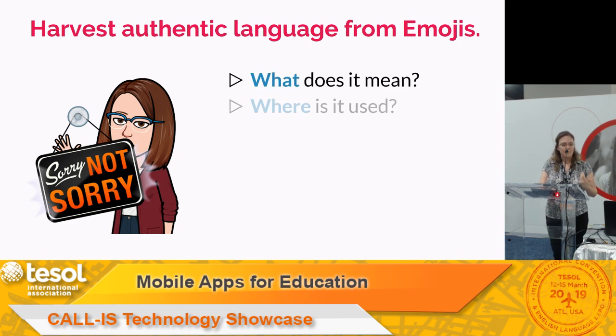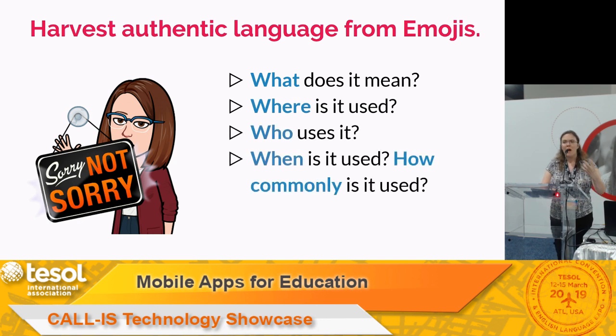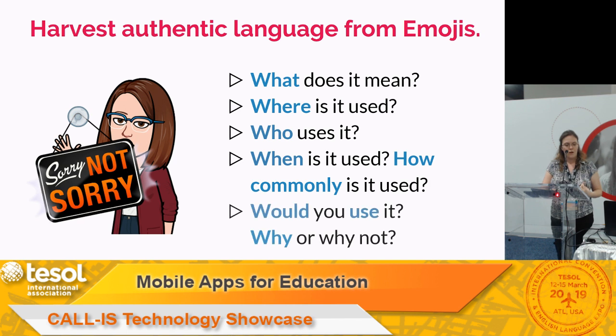you can say, what does it mean? Where is this used? Who uses this? When is it used? How do they sound? How common is this phrase? Why would you use it at all? And do you personally want to use it? Why or why not? So you can choose how you sound.